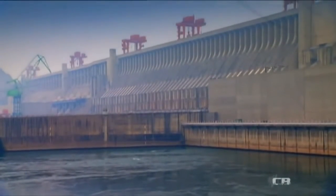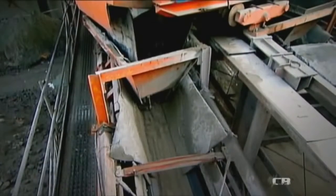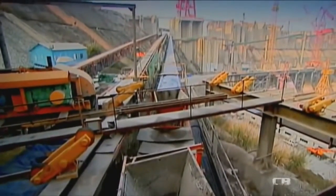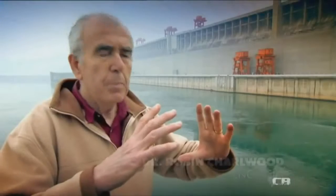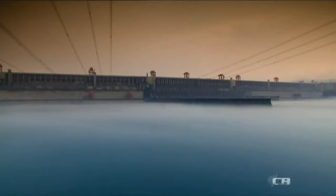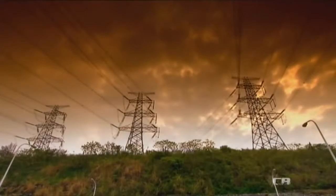Well, the Three Gorges Dam is the biggest hydroelectric project in the world. This dam used 28 million cubic meters of concrete. Maybe one way to look at it is to say it's a solid pipe of concrete, a meter diameter, right around the world. It's a lot of concrete. But the Chinese authorities think it's worth the effort, as the Three Gorges Dam will provide clean and cheap electric power to millions of people.